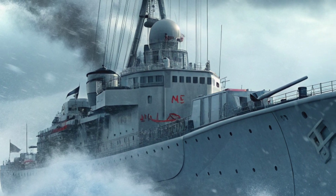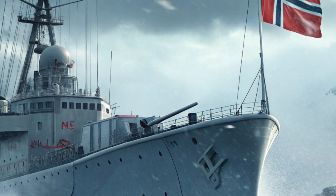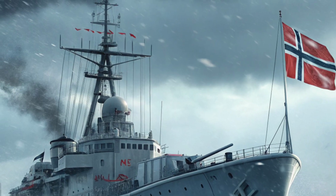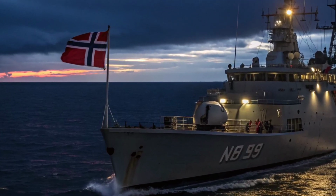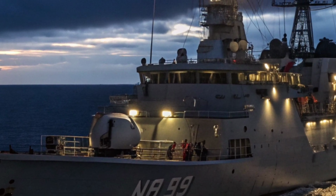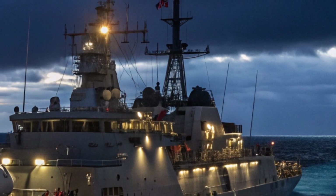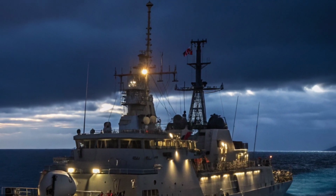The HNoMS Fridtjof Nansen, or F310, is the lead ship of the Nansen-class frigates, a fleet designed to defend Norway's long coastline and strategic interests across the North Atlantic. The ship was named after Fridtjof Nansen, the legendary Norwegian explorer, scientist, and Nobel Peace Prize winner. Just like its namesake, this ship represents courage, intelligence, and the will to explore and protect.